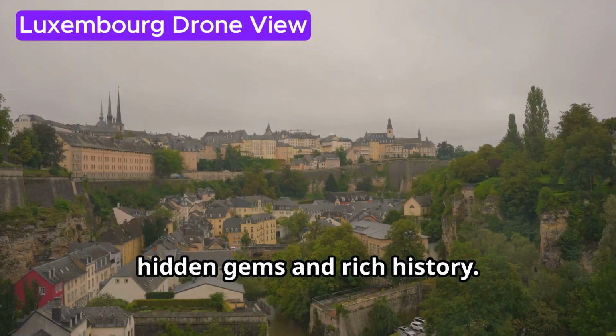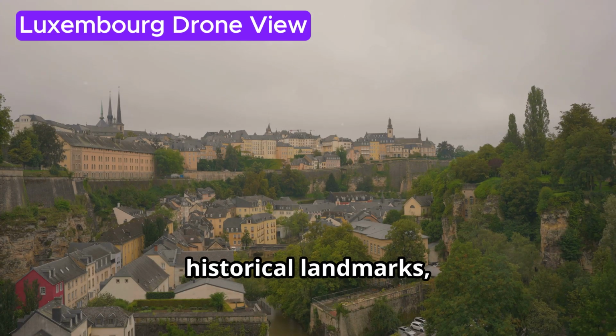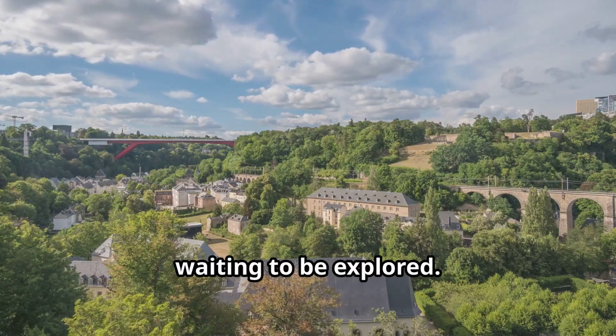As we conclude our majestic journey through Luxembourg, we hope you have been inspired by its hidden gems and rich history. From the serene landscapes to the historical landmarks, Luxembourg truly is a treasure trove waiting to be explored.